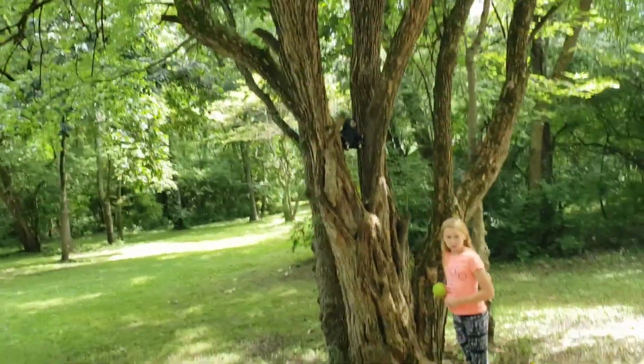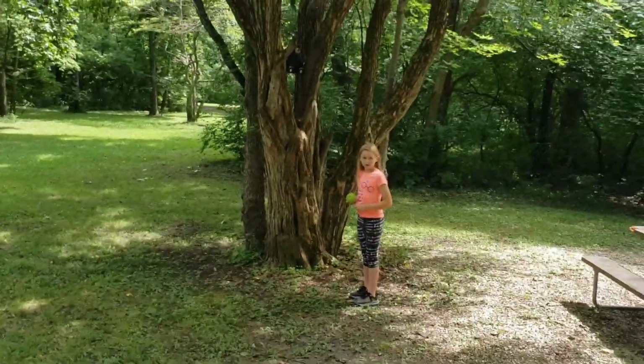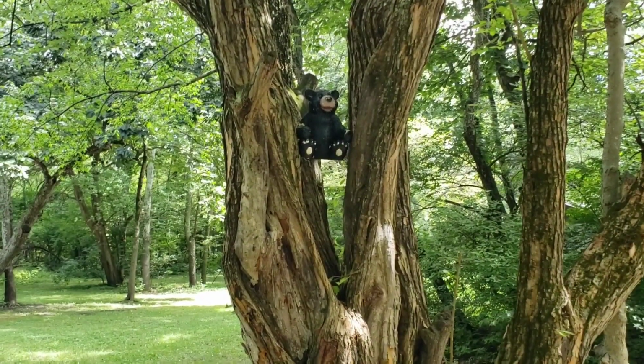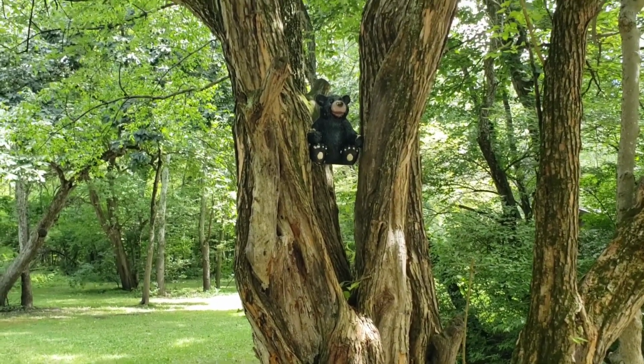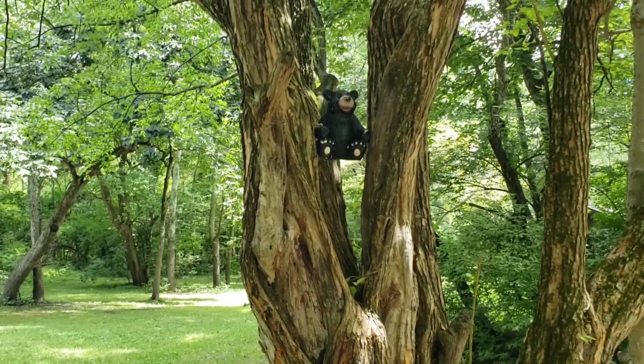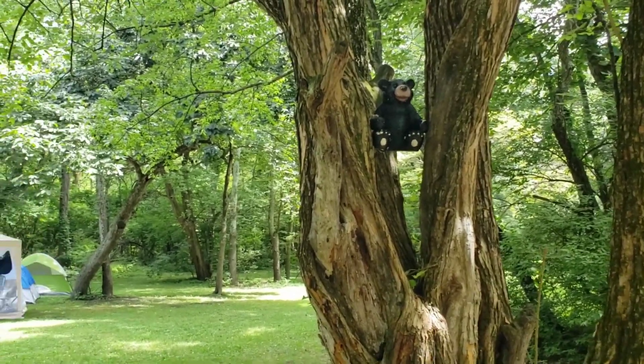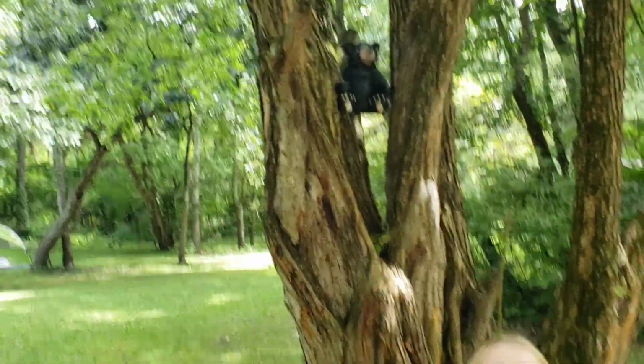Site 23 has a bumblebee bugging the hell out of me and a black bear in the tree. Got away from the bumblebee. Got a black bear kind of hanging out watching over your site in the Osage orange tree, which is why this is named Osage.